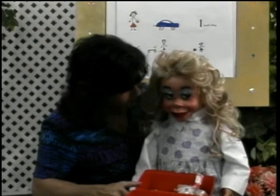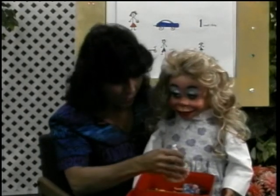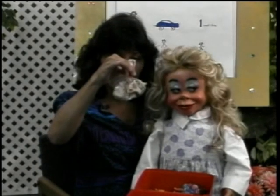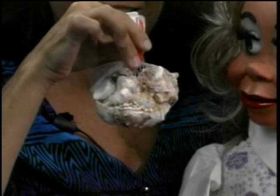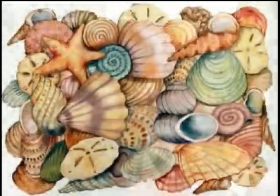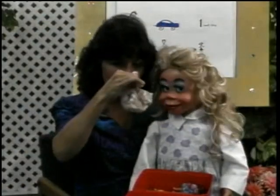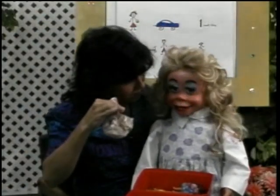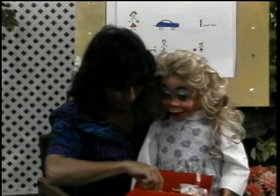Oh, my, look at that. Honey, look what's inside. Wow, what is this? Oh, it's a small bag of small seashells, it is. And they're simply beautiful. They are, aren't they? They are. It's a very small bag of small seashells. Honey, what else is in the box? The big small box. Well, let me see.